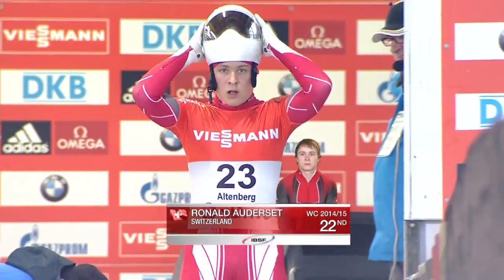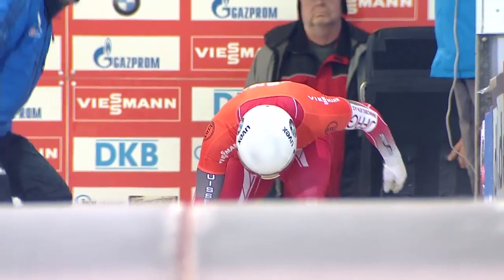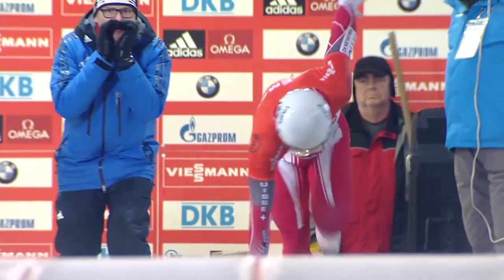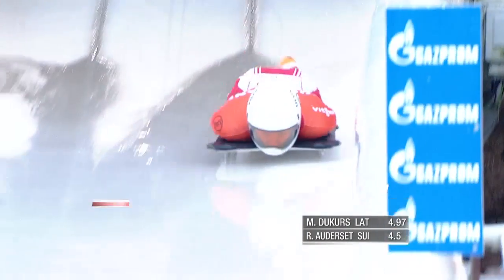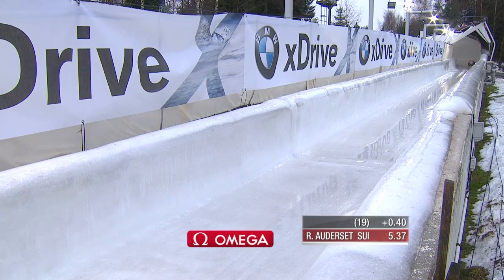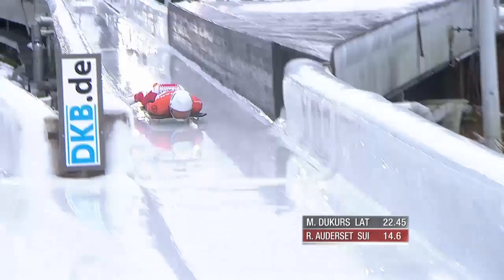Our second Swiss athlete of the weekend. This is Roland Ardeset. Maria Giardoni had a really good run yesterday in the women's race, set a brand new track record at the start. Laura Dees retook it. Oh, and he's out of the groove just as Mickey Grumberger turned away, popped out of the groove, and he only just got onto the sled.